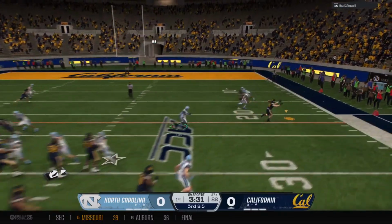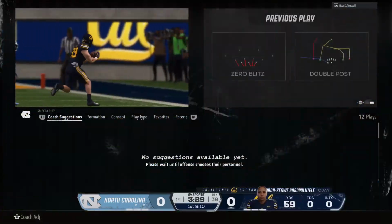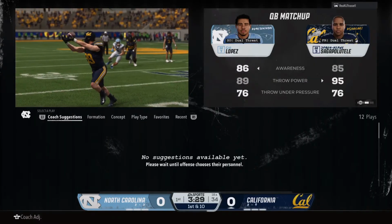They'll snap it from the gun on third down. Grab near the sticks. It's Marshall. Steps out of bounds just inside the 20. They'll mark him down at the 18.